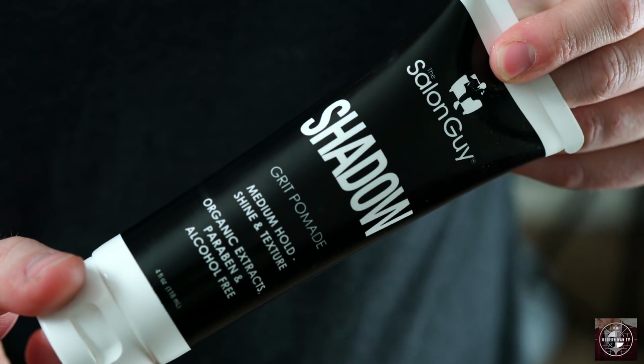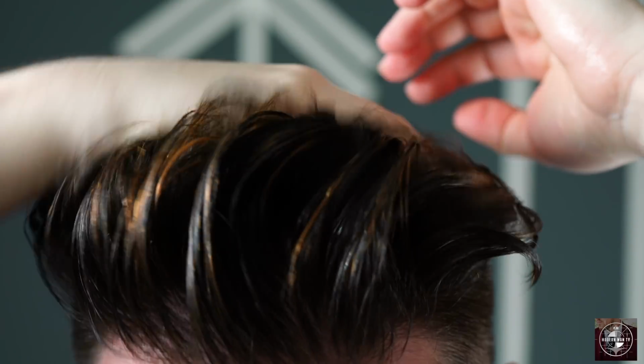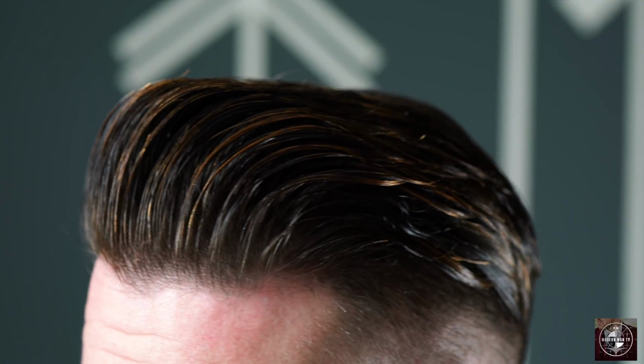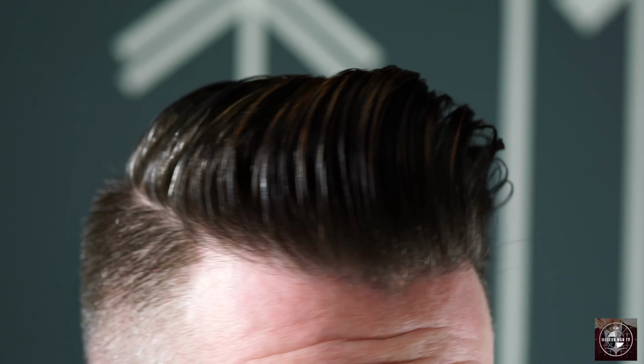Now for styling, we're going to check out the last item Steven sent me to try out here, which is the Shadow Grit Pomade. This is basically like a hair cream in a tube, and it actually works pretty well. Now, I'm not really using this much, that's more for dramatic effect, but this product does work pretty well. I only use a little bit, and it has a nice medium hold and medium shine, and it also doesn't harden up in the hair. Styling wise, it's super slick, so creating a nice hairstyle takes very little effort.